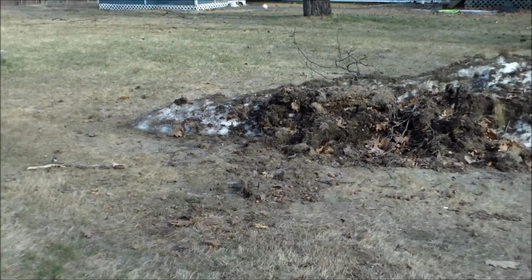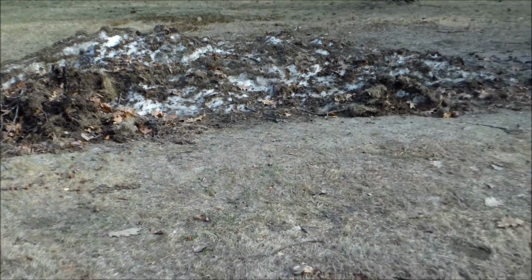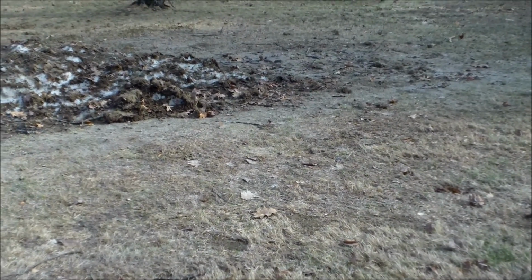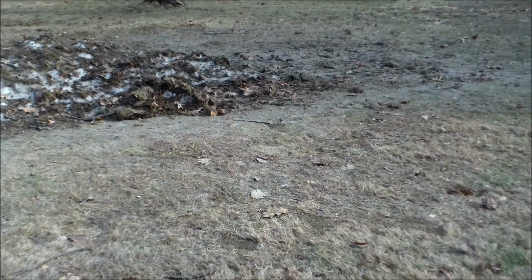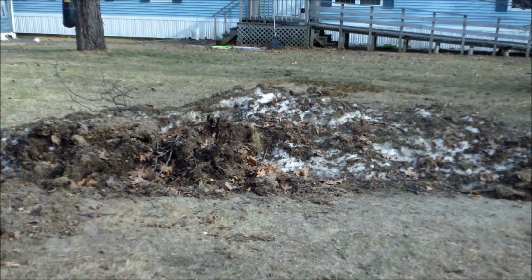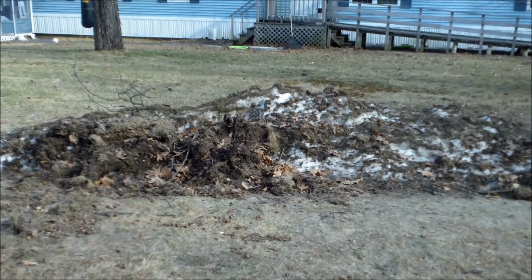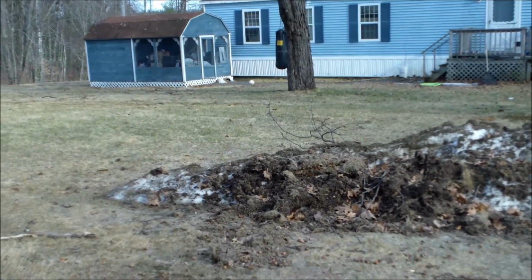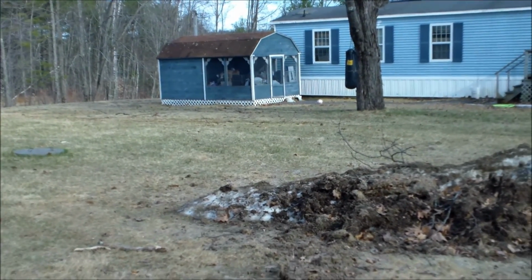So this little patch is about all that's left in the yard of the snow that we had. This patch used to be over 10 feet tall, but it's finally melted down. It's kind of breezy, but I have the microphone facing away from the breeze, so hopefully you're not getting too much of it.